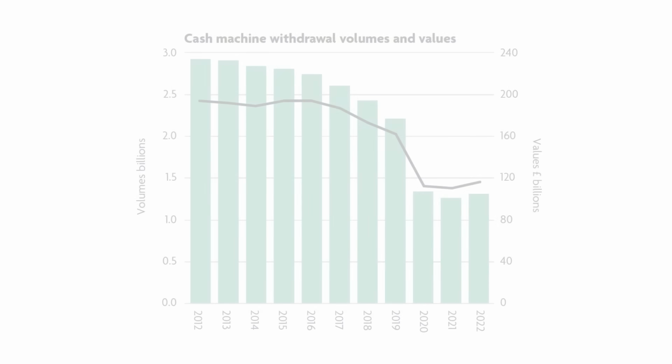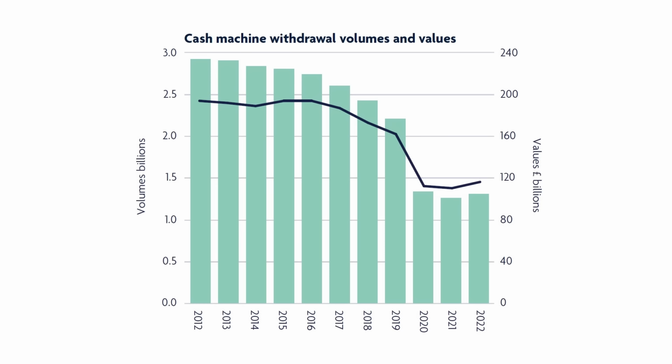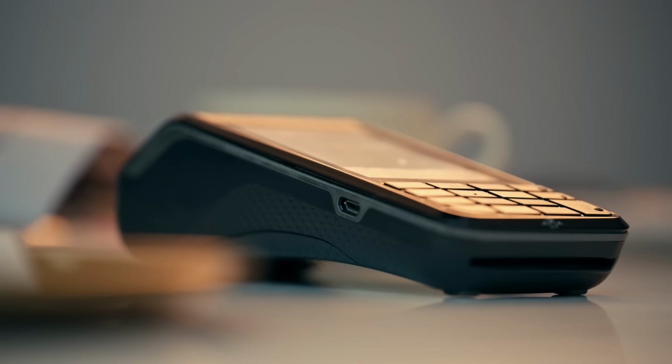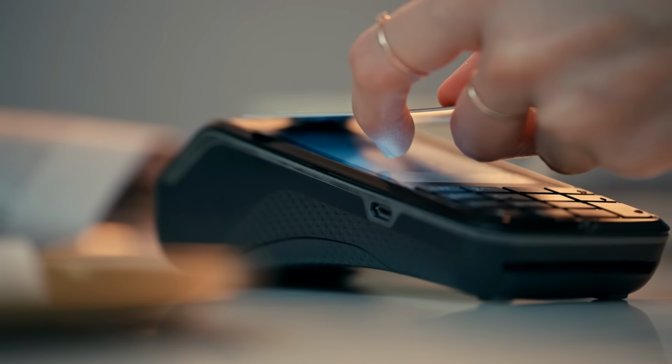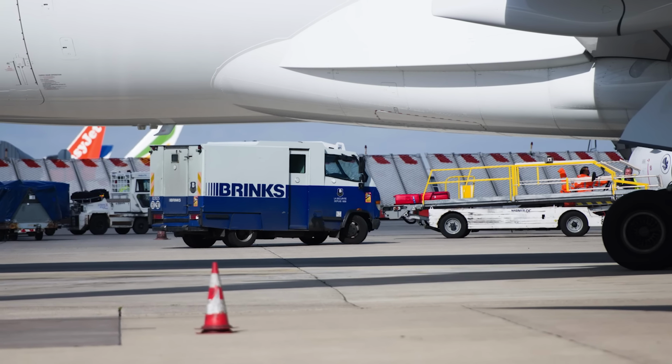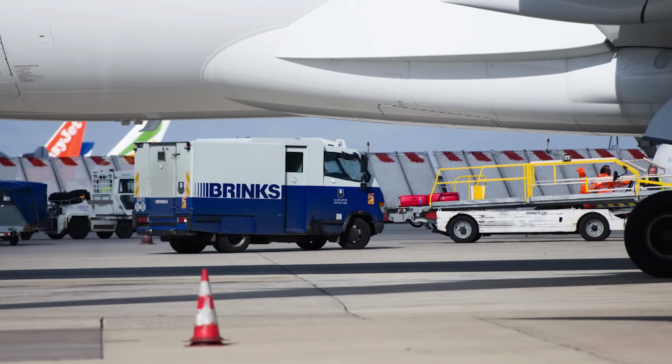As the UK moves steadily toward a cashless society, the future of cash-in-transit vans is evolving. With more people using digital payment methods and fewer relying on physical currency, the role of these armored vehicles is shifting, but it's far from disappearing.